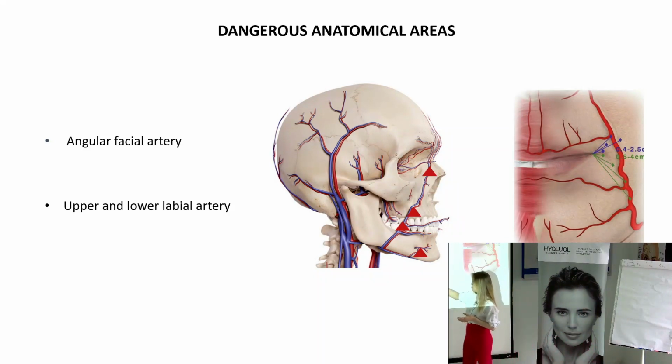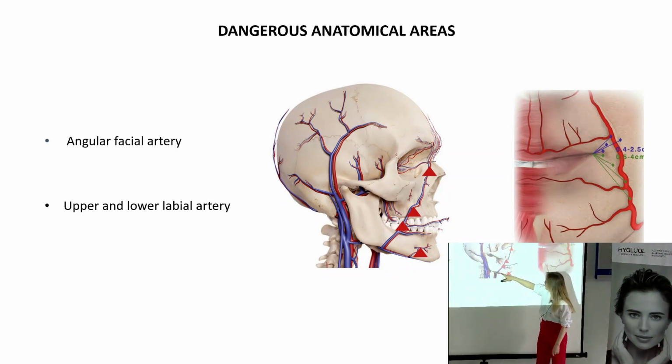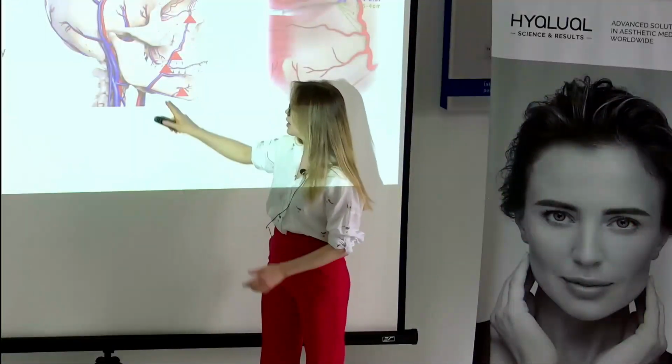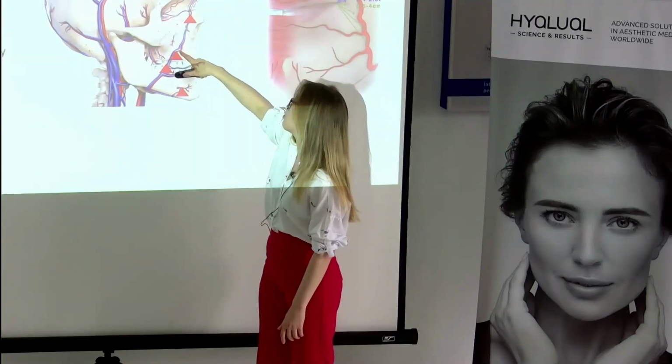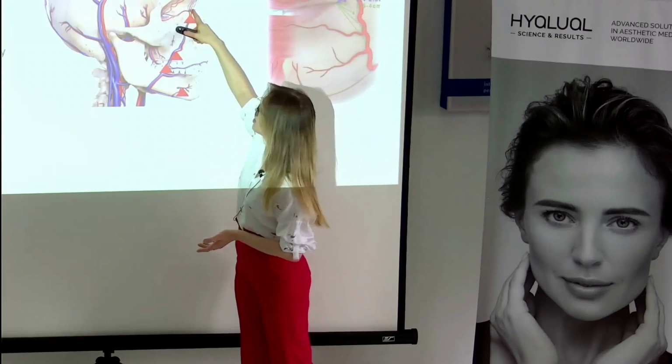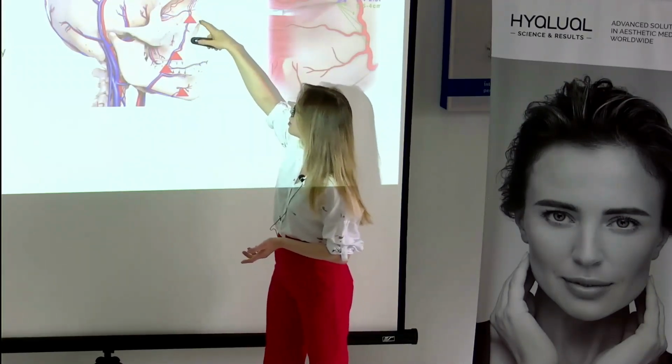about our anatomy. We have the common artery, yes, we have the external branch, the facial and temporalis, and we know the facial branch here is deeper and here is more superficial. This here is more superficial, and here is the anastomosis with the internal carotid artery.